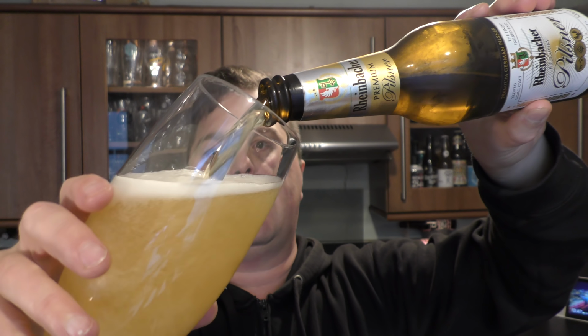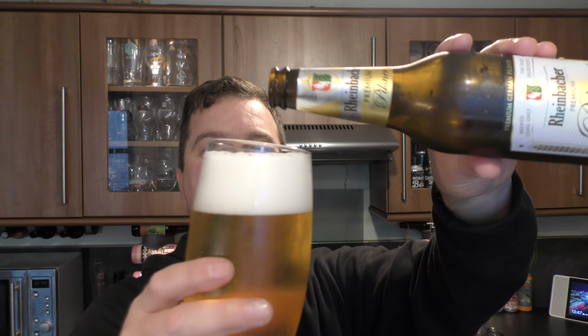I reviewed the Weiss beer recently. Really nice Weiss beer. With an Aldi that opened 10 minutes' drive away, I jump in the van, nip out to Aldi, not far at all, and I can pick up some really good Weiss beer. I thought I'd check out the Pilsner. I've never had this Pilsner. It was £1 in Aldi.